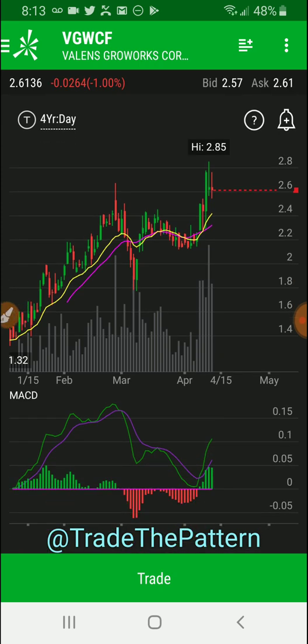I'd say I'd wait for some consolidation, sideways price action, wait for the 20 SMA to catch up, and either take it at the test or take it at the break of 285 for a short-term trade.